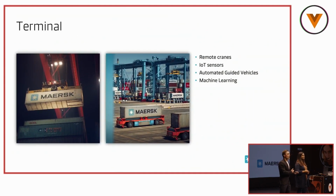But we also use a variety of technology in our terminals. The moving of containers is automated with remote cranes, IoT sensors, and automated guided vehicles. Here we also use machine learning models, but to optimize the stacking of containers, all the way down to the aerodynamics of the wind flowing between container stacks.